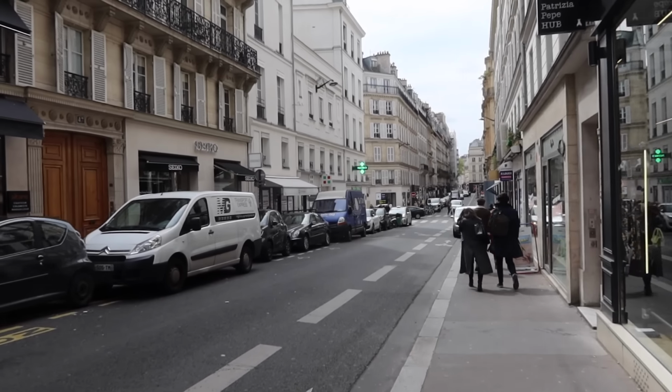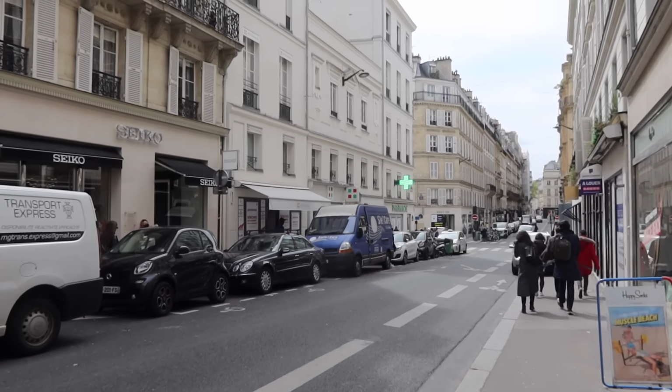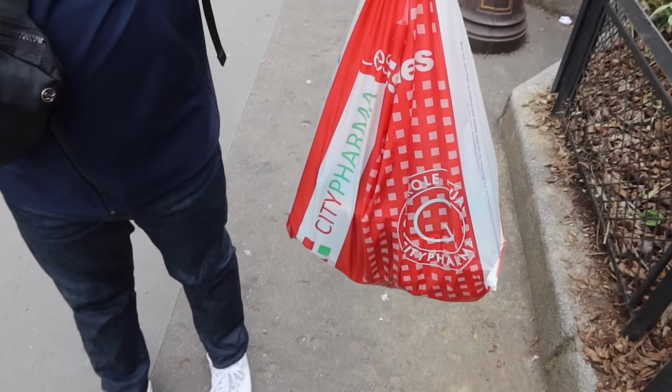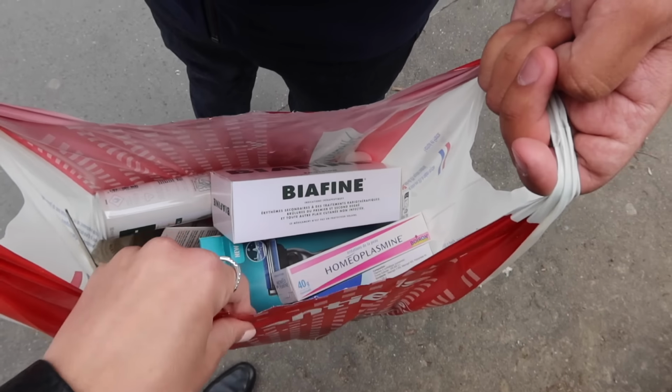And now we are headed to City Pharma, which is the best place in Paris to get discounted French beauty products. It's always busy inside. It's super hectic. All right, City Pharma checked off the list. Give you a sneak preview. So here are some things that we got, some of our favorite products. I'll show you more when we get back to the room.